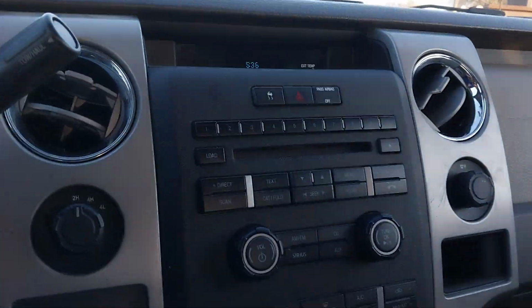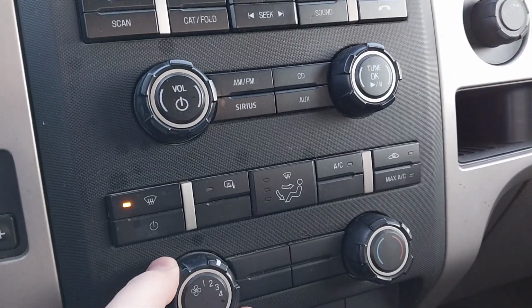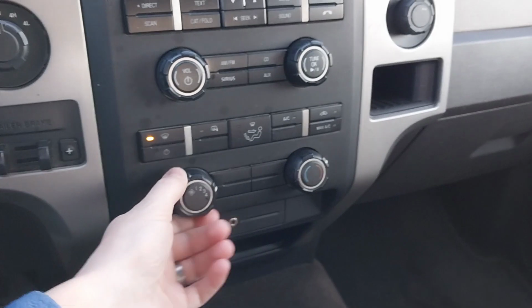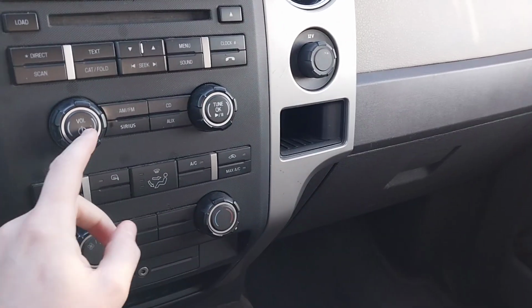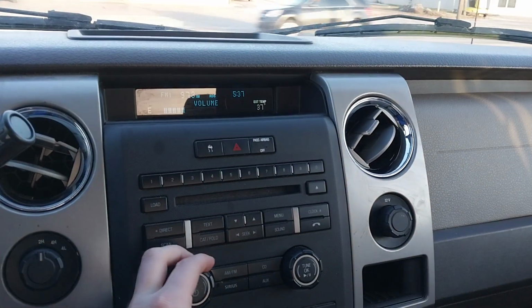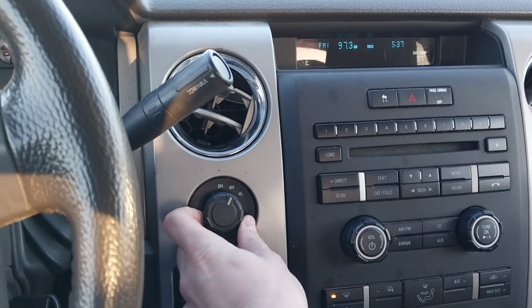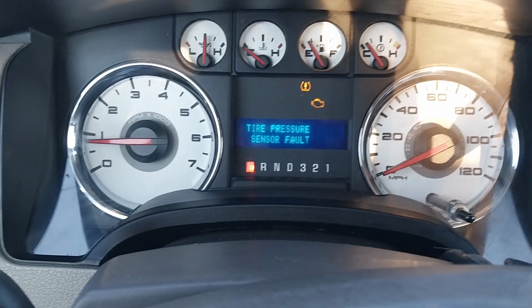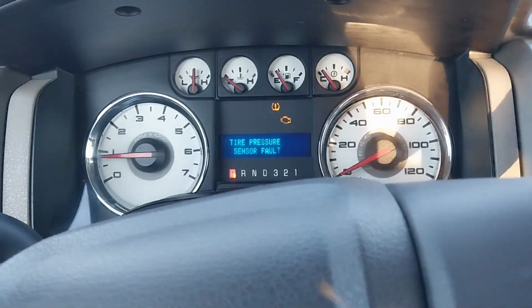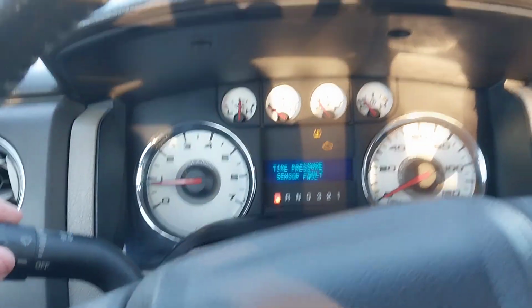And then I want to show you too, I tested out the heat, I don't know if you can hear the fan, making sure everything was working well there. And then the radio is working good. And it's got 4-wheel drive, so you throw it into 4 high, you see it engaging. And I did drive it around a bit in 4-wheel drive as well. You can definitely feel it being engaged. So it does work.